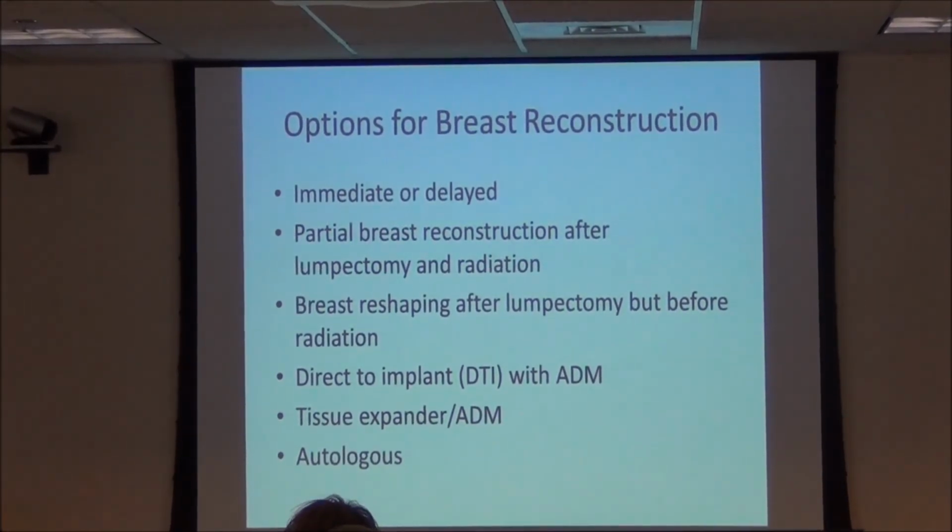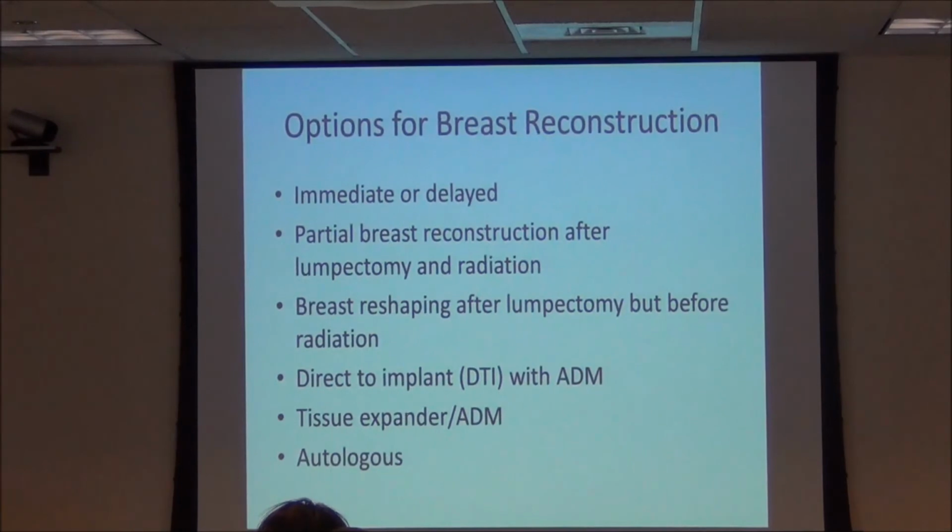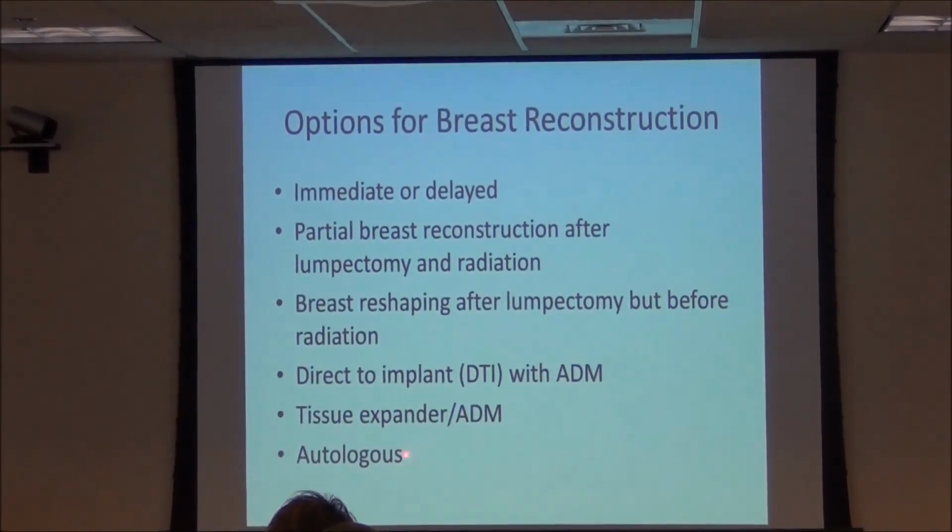Direct to implant. For the right candidate, they show up with the right shaped breast ahead of time. We can go direct to implant with the use of ADM. Tissue expander ADM is probably our most common, but we still have autologous options, whether we're using skin and muscle from the back or the belly.